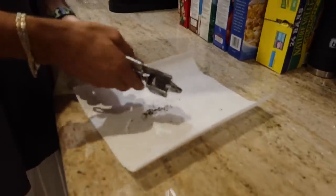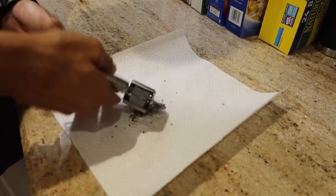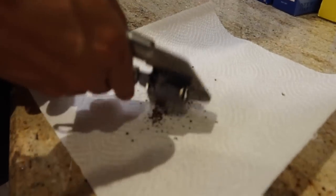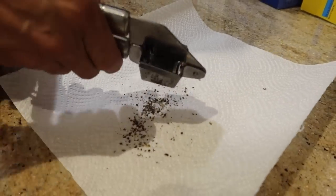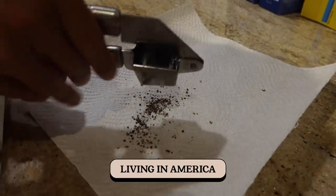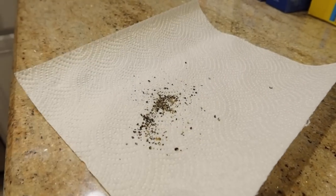Okay, you guys, we don't have pepper, but he had whole pepper. So he put it in this, that's a garlic crusher, right? And we are now making, I mean, it's working, right? Yeah, there you go. See? Resourceful. We find ways. Living in America. Awesome, thanks.